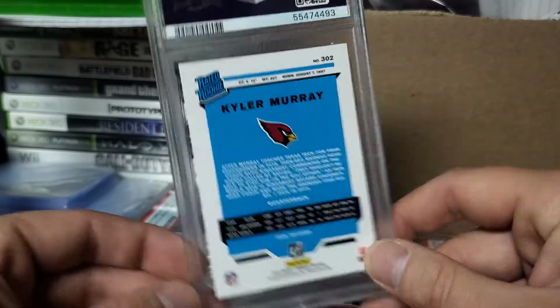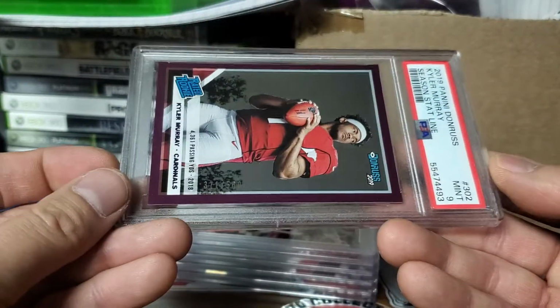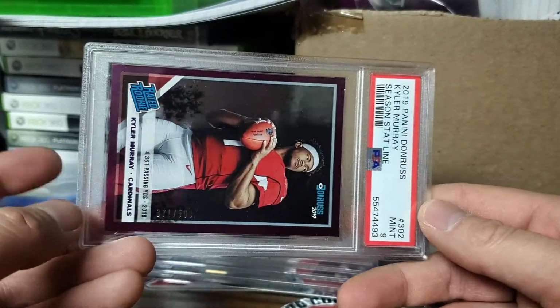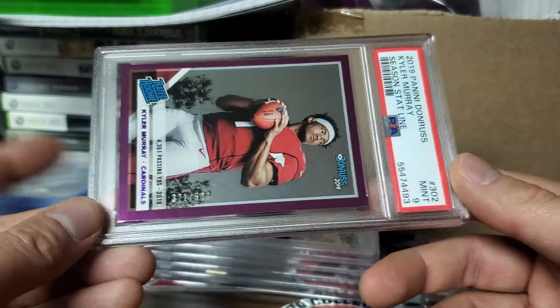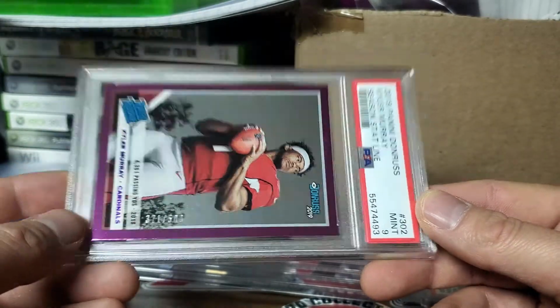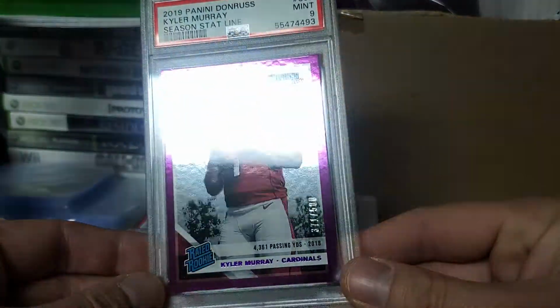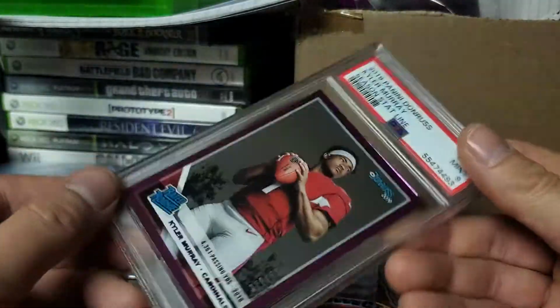Everybody thought he was going to be MVP, all that good stuff. But this Kyler Murray, it's the one out of 500. I pulled this out of a pack. I don't even know if that was from a Buck City Breaker box or a Brothers and Cards box that I did forever ago. I never bought the Cardinals or anything. But it's out of 500, so it's not like super short print.